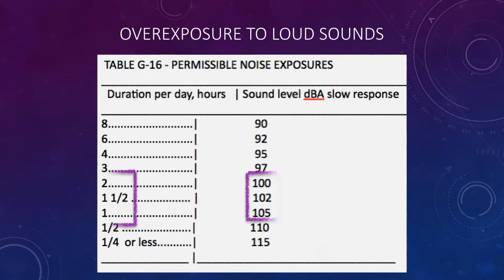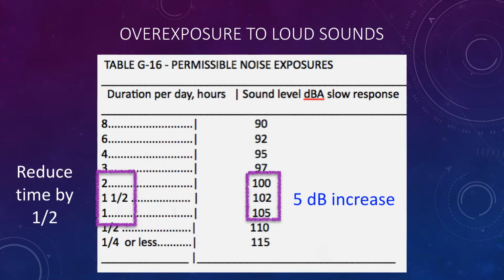Notice that every 5 dB increase in SPL reduces safe exposure time by a factor of 2. So when the SPL is 100 dB, you should limit exposure to 2 hours a day. Raise the SPL to 105 dB, and only 1 hour is considered safe.